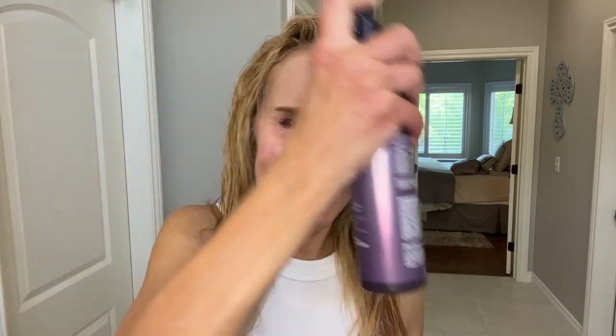And then I'm going to use the Pureology Professional Color Care Color Fanatic, and this is just a leave-in spray, which is a conditioning spray, has a little bit of heat protectant too. I think it gives a little extra body, which is always nice.